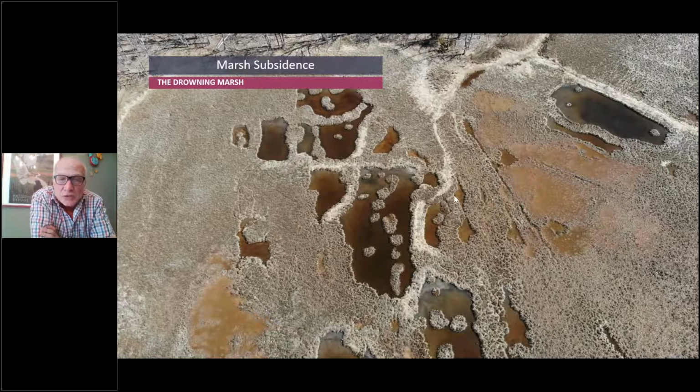You may think those are natural pans. In this case, they are not. And you're beginning to see them form fairly straight edges in a lot of cases, so they're generally following some of the old embankments. And over time, what's happening here, these are continuing to expand to become one giant pool, which we're calling mega pools.